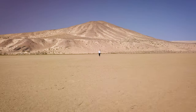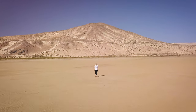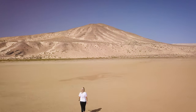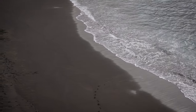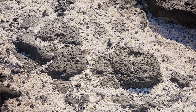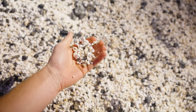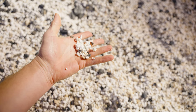There's a lot of variety of beaches on this island. From the vast golden sands, which seem to be never ending, to the dramatic black volcanic shingle beaches. But perhaps the most bizarre is the popcorn beaches. Seriously, take a closer look. It really looks like popcorn. Obviously not actual popcorn. These are created from fossils of algae.